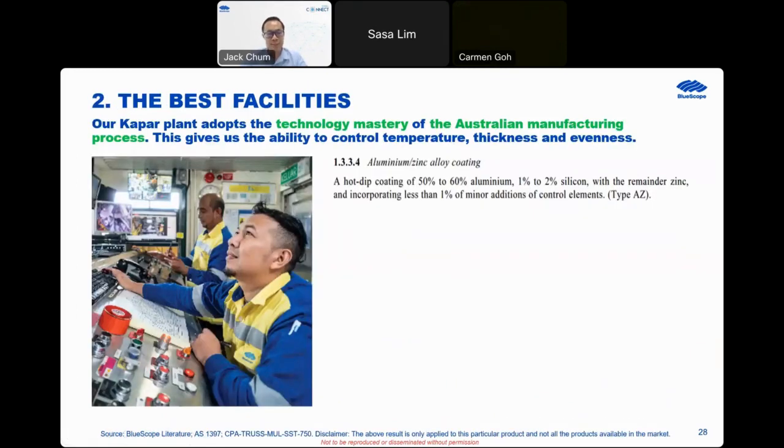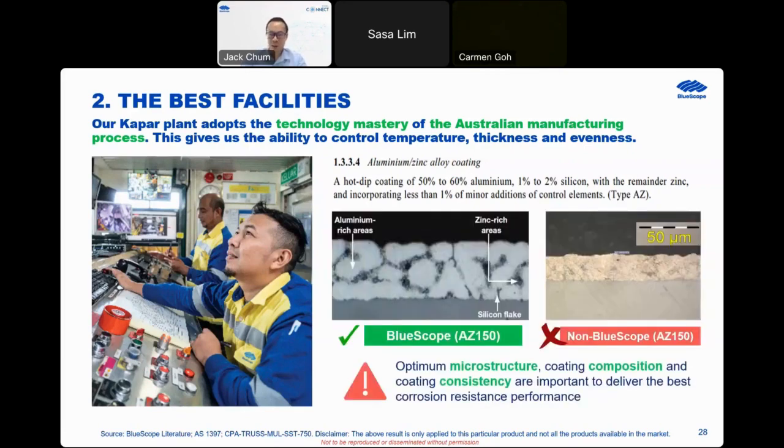Next, we come to the second pillar, just like I mentioned, the best equipment and best facilities inside the line. For us, we use technology from Australia, and we use that technology to enhance our local know-how to produce our coated steel. Of course, everyone can copy the same ratio that we produce inside our line. But don't forget one thing: how good is the microstructure that is formed inside the coated steel itself.